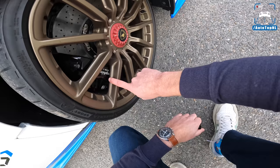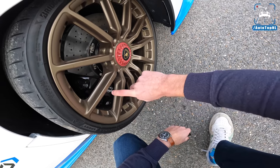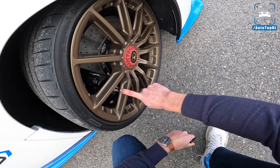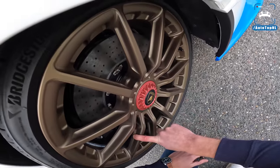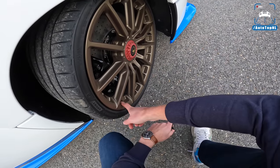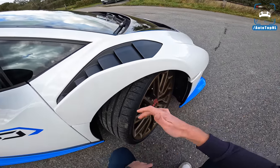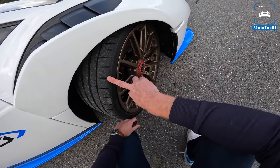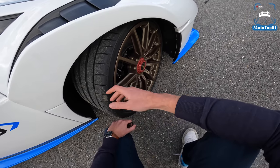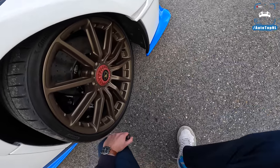And behind that we've got Brembo CCMR carbon ceramic brakes. These are basically the racing car version of Brembo's carbon ceramics. They are insane. The braking performance is really, really good. And we've got Bridgestone Potenza Sport tires around that. You can choose between either the sport version or the race version of this tire for this car. So this is more like a road version, and then the race version is for track use.